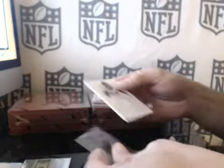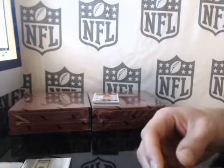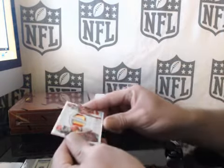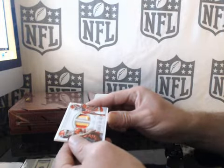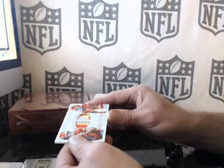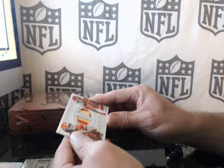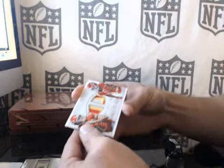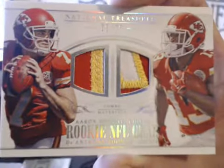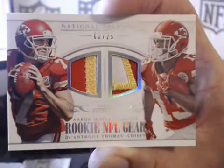Defense, yes, sir. No charges yet, man. No charges yet. For the Chiefs, nice three colored patches on both of these. 3 of 25. DeAnthony Thomas and Aaron Murray. 3 of 25 for the Chiefs.